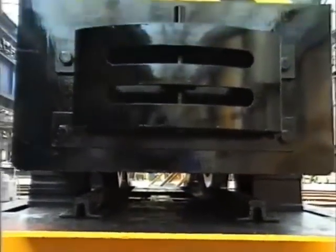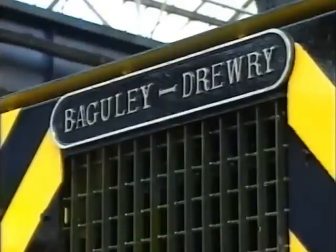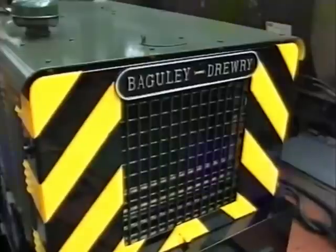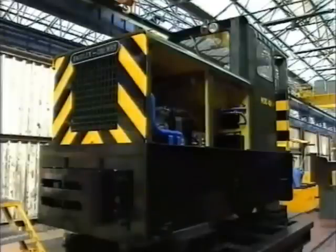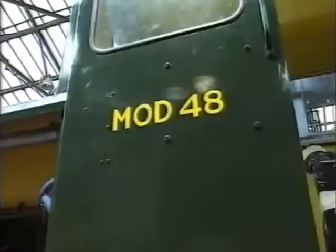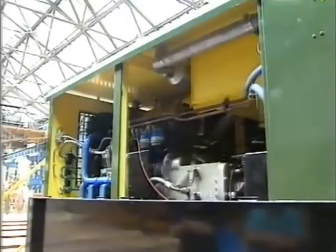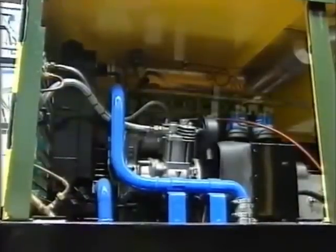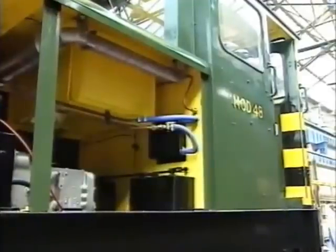As if to underline the flexibility of the range of services offered by ADtranz, this chain drive MOD 2-foot gauge 040 has been completely overhauled. The high degree of finish is a credit to the team of engineers who worked on the loco. This Baguley Drury four-cylinder chain-driven diesel mechanical locomotive is an example of a type which spend their working lives within one of the MOD's ordnance depots, this particular example being from the north of England.